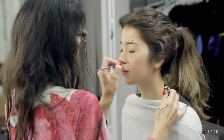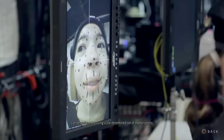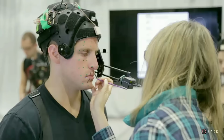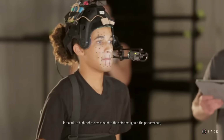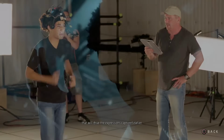Once the topography has been recorded, the actor's performance itself can be captured by using a predetermined set of marker points drawn precisely on the face and a high-def helmet cam, wirelessly linked to capture devices. The camera is the small box where it looks like the microphone should be. It records in high-def the movement of the dots throughout the performance that will drive the expressions captured earlier.